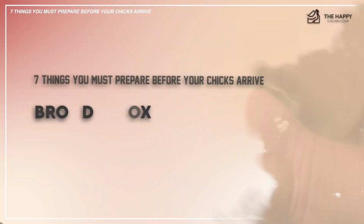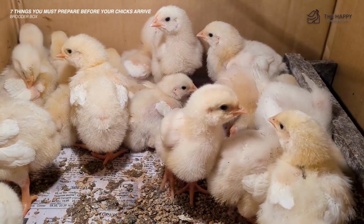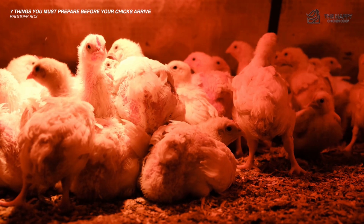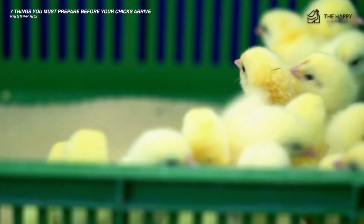Number 1, a brooder box. A brooder box is an absolute necessity. No matter what size your new additions are, chicks or pullets, they need their own secure space. They need to be isolated from your birds to prevent possible cross-infection. The quarantine period should be no less than 2 weeks minimum. The longer the better, but anything over a month is too much.